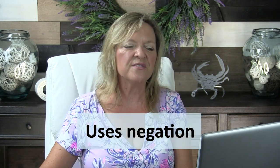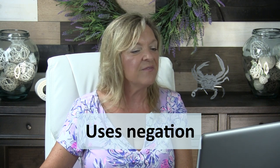The next milestone is uses negation. Now, sources again vary for when negation emerges in a toddler with typically developing language skills, but lots cite that a child uses negation by 30 months. From my personal experience, toddlers often use this as soon as they start to combine phrases. So as soon as they can say no and they have some other words, often we'll see that come in. So that's fantastic.